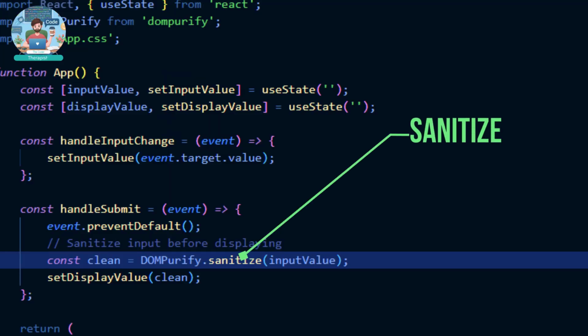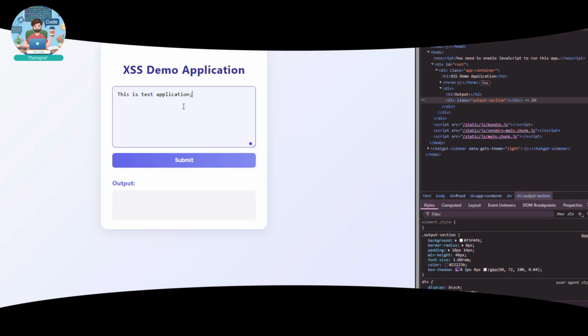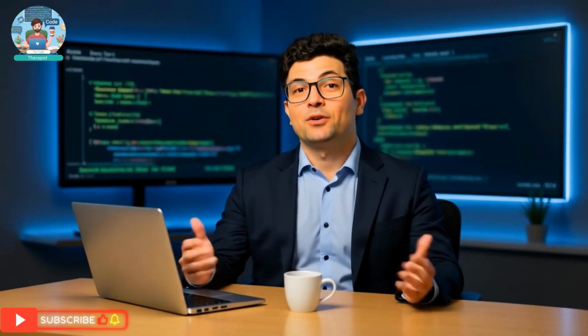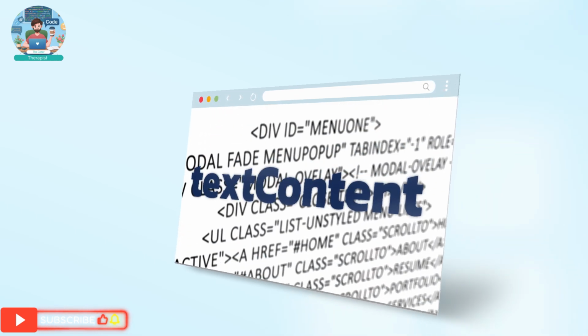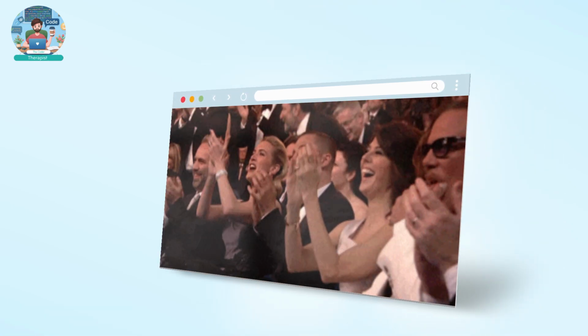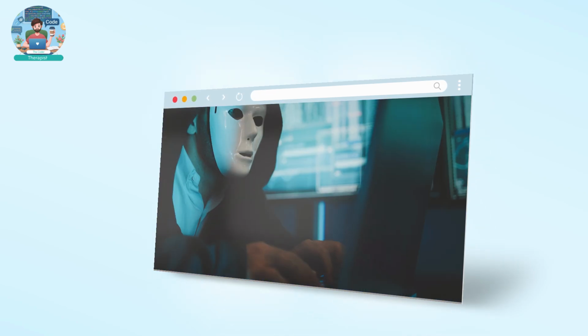That's how security pros handle this. Sanitize everything. Or if you really need HTML, run it through a sanitizer like DOMPurify. See what just happened? That evil script turns into harmless text. Your user sees their comment, but the browser doesn't run any dangerous code. Simple, solid, safe. Never, ever use innerHTML with raw user data. Use textContent for plain text or sanitize it properly if you really need fancy formatting. This one habit kills 90% of XSS attacks before they even start. Protect your site, protect your users, and make hackers hate your code.